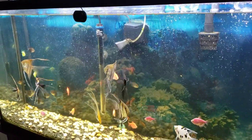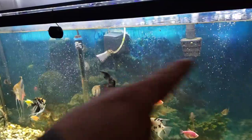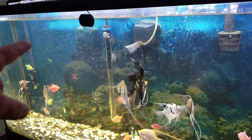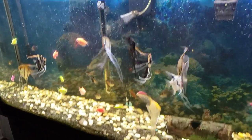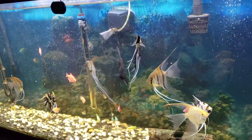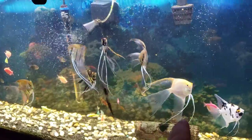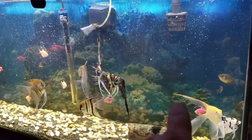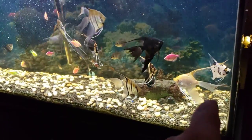So another thing, besides this wall, they'd lay them on the heater at the top, and they'd lay them right here on the intake tube for the canister filter down below. And I was thinking to myself, maybe I need to put something in there. So next time they try to breed, I'm probably going to get one of those little traffic cone looking things to put over here in this corner, or maybe up here in the front corner.